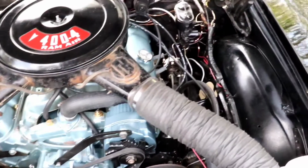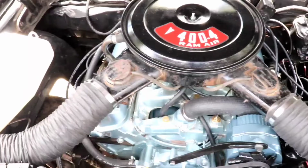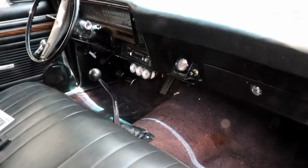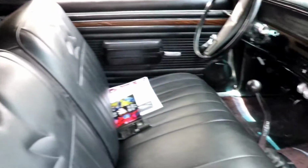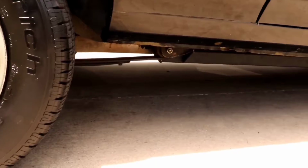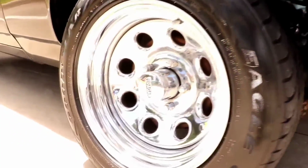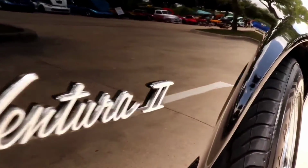It's pretty bright, but I think we're all right. 400-4 under the hood on the 1972 Pontiac Ventura 2. This is tripping me out. This is great. Look at those seats. Wheels. Krieger wheels. Krieger wheels. Ventura 2.